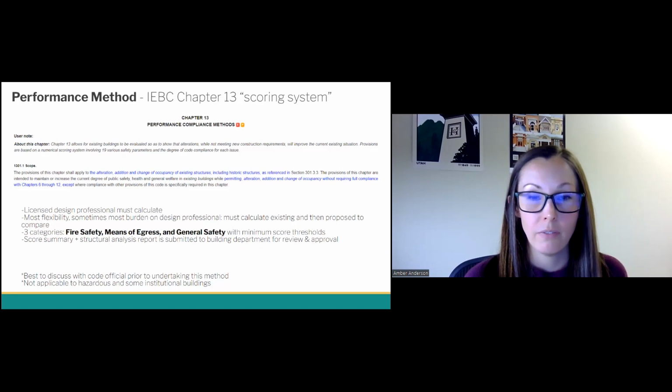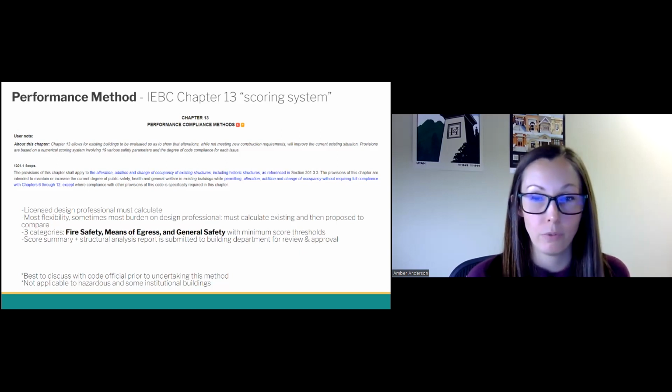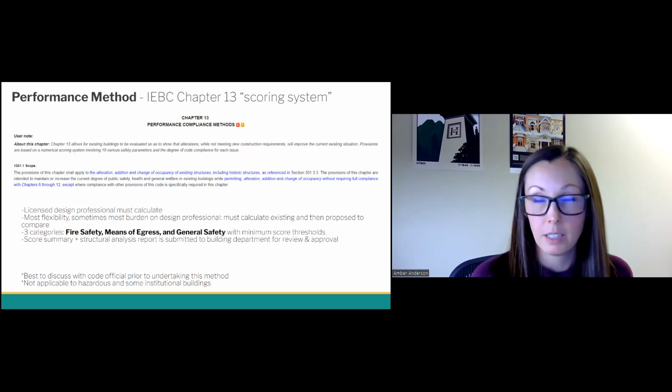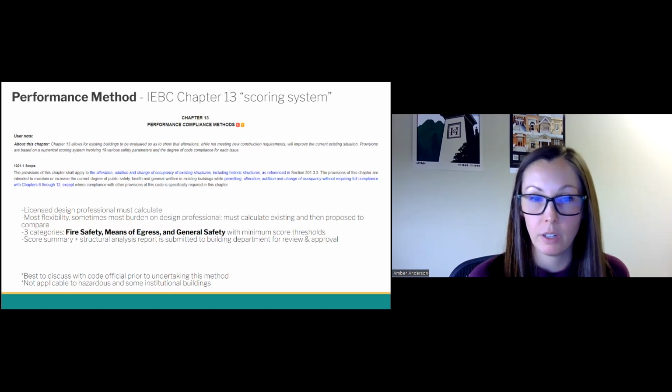So say you had a really high score in fire safety, you're not allowed to do anything below that moving forward, but there are minimum requirements also put forth by the code for each of these categories. So it's the higher of previous performance or existing performance and these minimums. The higher of all of these is what you have to meet. A licensed professional does have to be the one to calculate them, so that can be a limitation potentially. However, it is often considered to be the most flexible of the methods, just depending on your situation. The licensed professional is going to have to put together the score summary after they figure it out and a structural analysis report to the building code official for review. If you're going to pursue this method, it's best to be in contact with the code official early and often, just to make sure that you're on the same page.